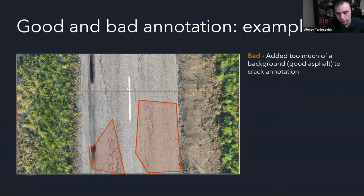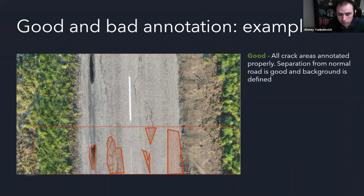And here, again, it's more or less good, but the accuracy of object annotation is not very good because a large part of good asphalt is also annotated as a scratch. And this last example is an example of a good annotation where scratches are identified and annotated more or less accurately, the background is accurate, and that gives you a chance to get a good result. So now the boring part is over. Now let's see how we can analyze the Planet data in Atlas.